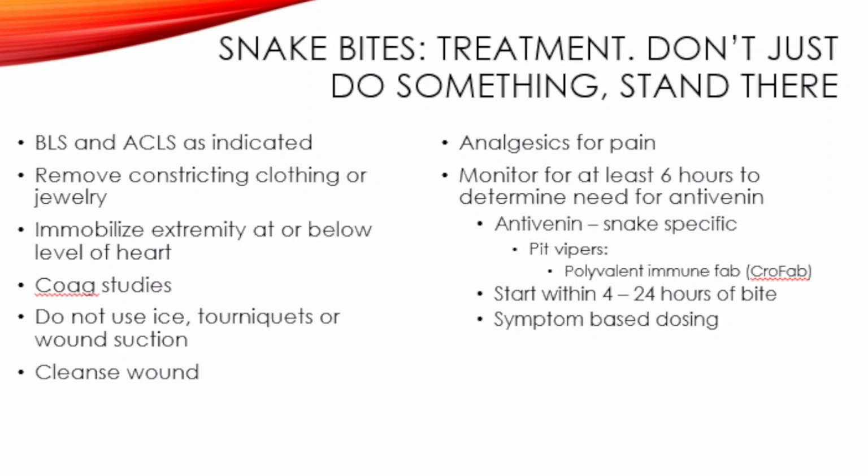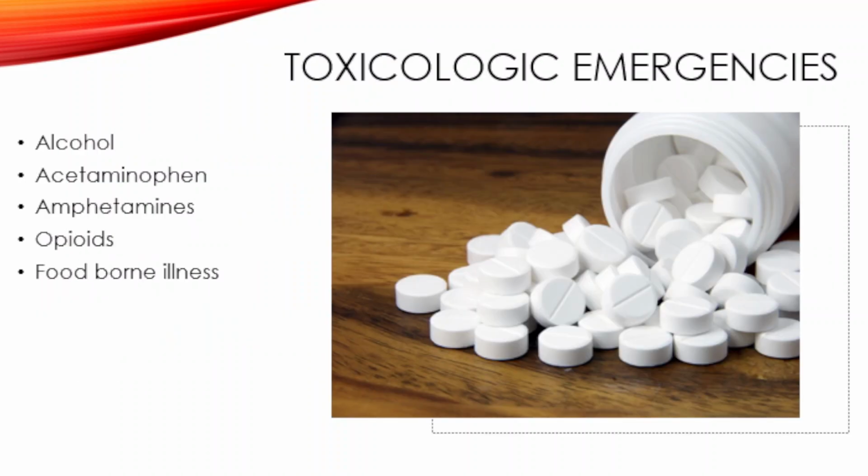Regardless of how it's done, we will want to start right away on this patient. So we'll want to start within 4 to 24 hours after the bite. And the dosing is going to be based on the patient's symptoms. We're going to watch for any kind of necrosis and systemic changes.